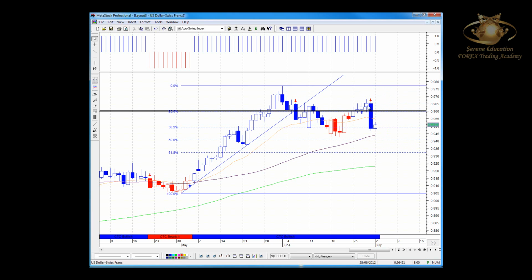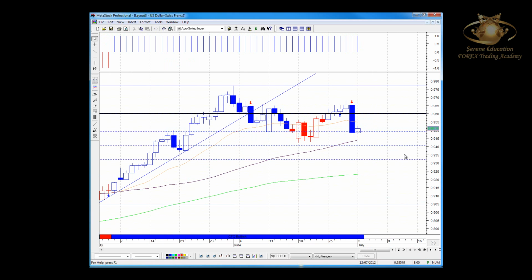But that failed to materialize because we had on Friday a bearish engulfing, engulfing all of this uncertainty here. 1, 2, 3, 4, 5, almost a full week of uncertainty, guys. Look where price reverted to, back towards a price support and resistance level here at the 38.2, and finding support going into this morning, or the Asian session and the European session open this morning. We are trading above the 950.